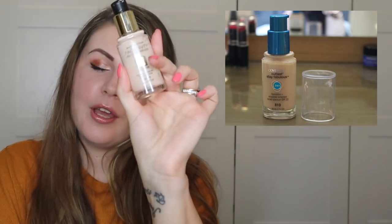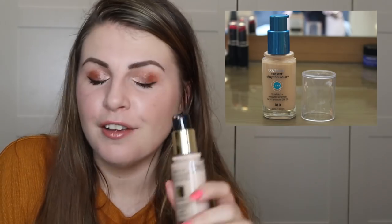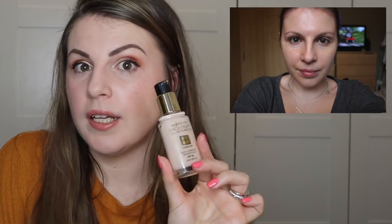Right, I have something else to show you here. So this was, I believe, Max Factor Face Finity All Day Flawless, the equivalent in the UK to the CoverGirl Outlast. That Outlast foundation was fantastic. I have a list of things that I want to pick up when I'm in New York, and if it's still available, I'm tempted to go and get it.